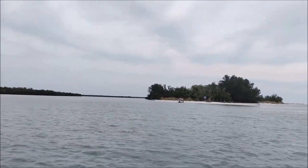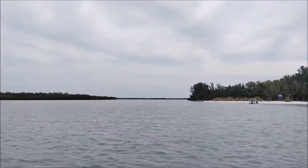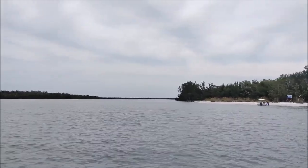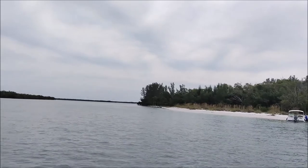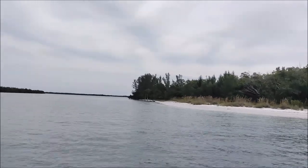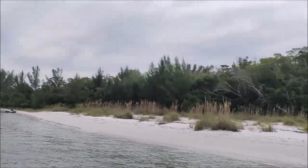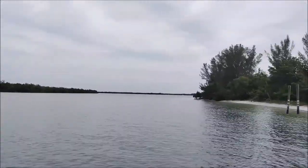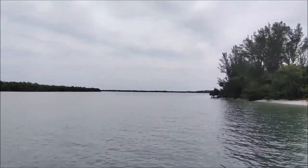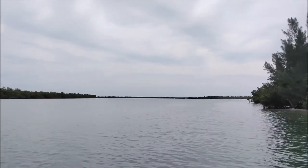Here at Dickman's Point, this is a popular stopover for boaters and kayakers. This also is a great shelling spot. This is one of the nicest beaches in the 10,000 Islands. Many people stop here to camp and to do amateur astronomy. And here we are on the backside of Dickman's Island.